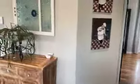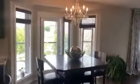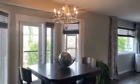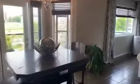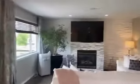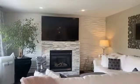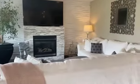Okay, and then we have some people might say this is enough for their eating area and they could use the dining room as their office, because this is very big too, this eating area. And then we've got the living room. Cool feature wall, little texture. They got the gas fireplace. It's very spacious. We've got knockdown ceilings here.